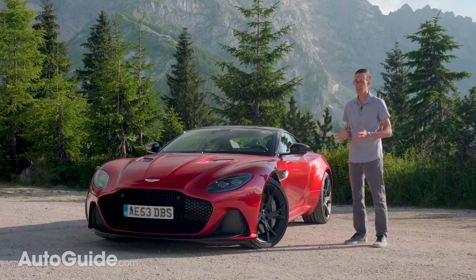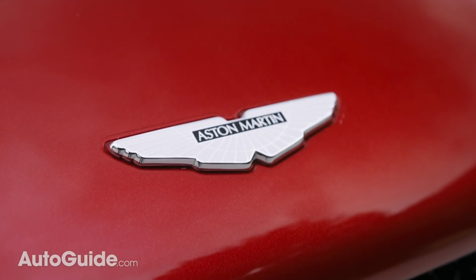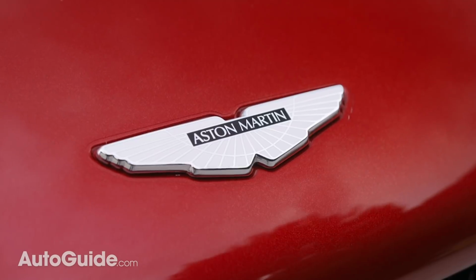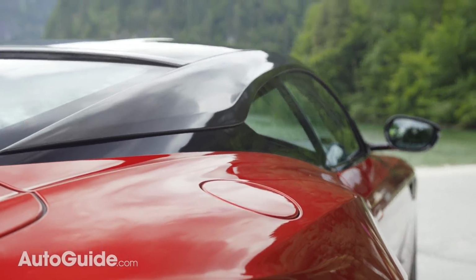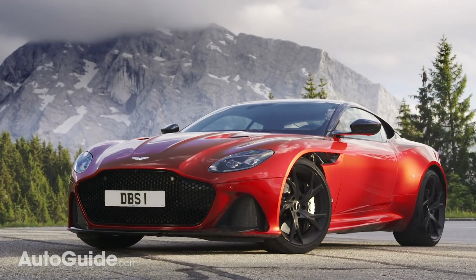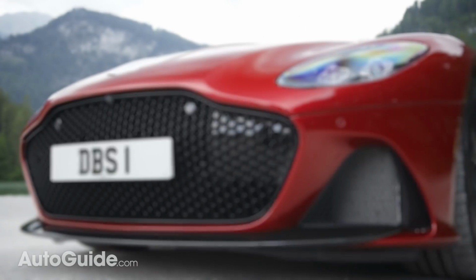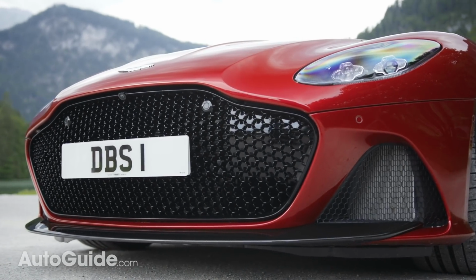Now, if a car is going to play the role of super grand tourer, which is what they're billing this as, it has got to look the part, and I think this one most certainly does. Most Aston Martins are cleanly styled and elegant, but the DBS Superleggera is something else, far more aggressive than the gentlemanly DB11 on which it's based, downright fuming with that bold honeycomb grille taking center stage.